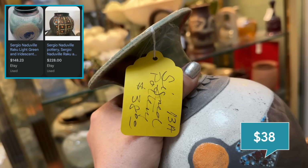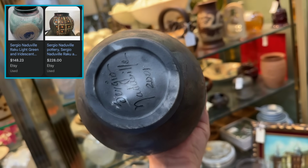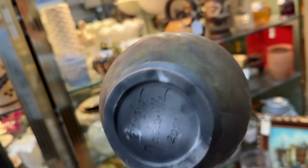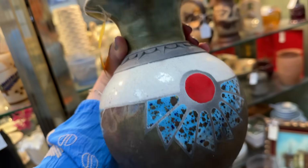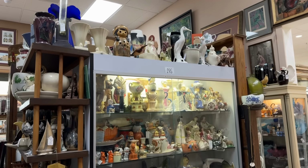I carried this piece of pottery around the store with me for at least 20 minutes contemplating buying it. The value is there. It's only $38. It's raku fired, and pieces by this artist Sergio are worth well over $100. But I have limited space in my suitcase, and so I'm trying to be very particular.